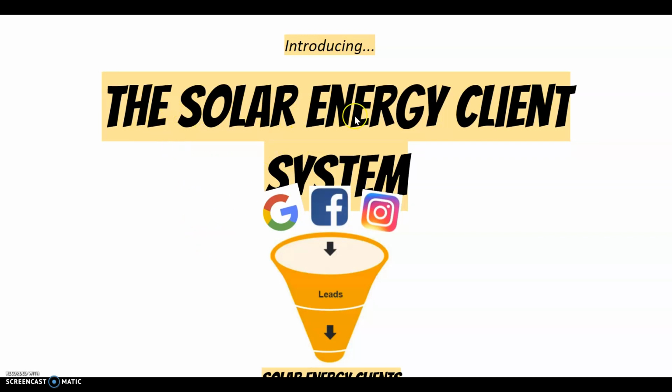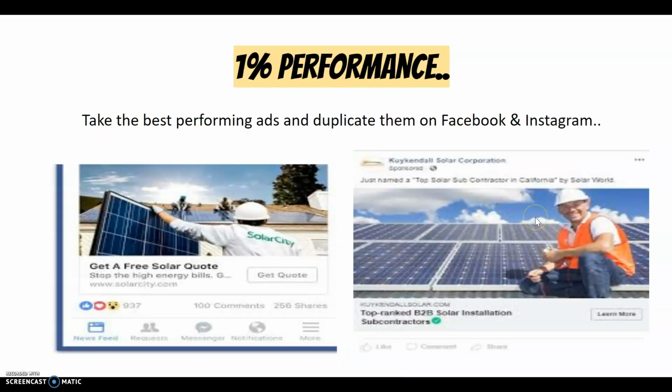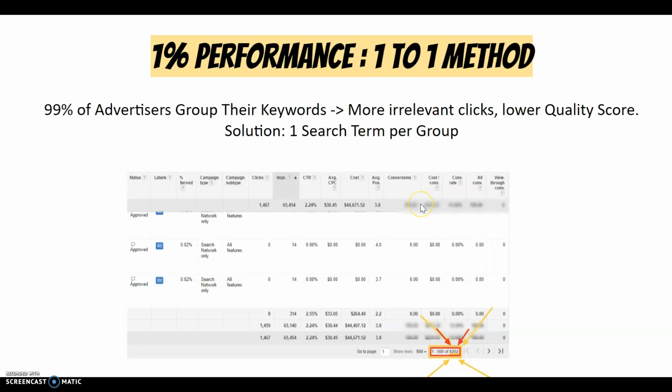I have the solar energy client system where you don't have to worry about anything. I will be leveraging Google, Facebook, and Instagram to provide you with solar energy clients every month. I'll be duplicating ads on Facebook to pinpoint which one is working, and to get you the best leads at the cheapest cost possible, where you'll be on top of the top 1% in the marketplace.